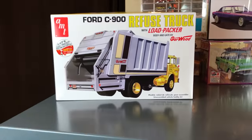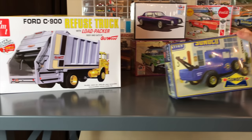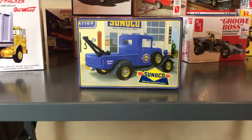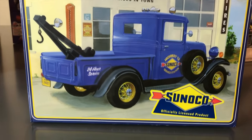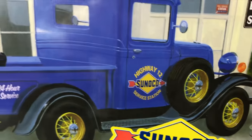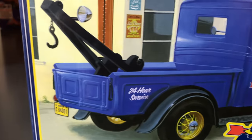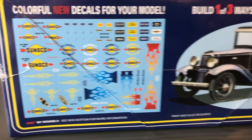So jumping from there into the car kits, what we also have coming up for AMT is our 1934 Ford pickup kit. This is a 3-in-1 kit. We put it out before. We're using our Sunoco license and doing some pretty cool stuff with this one here. You can build this stock, you can build it custom, you can build it as a service truck, and you can get a look here at these new decals that are included in the Sunoco kit.